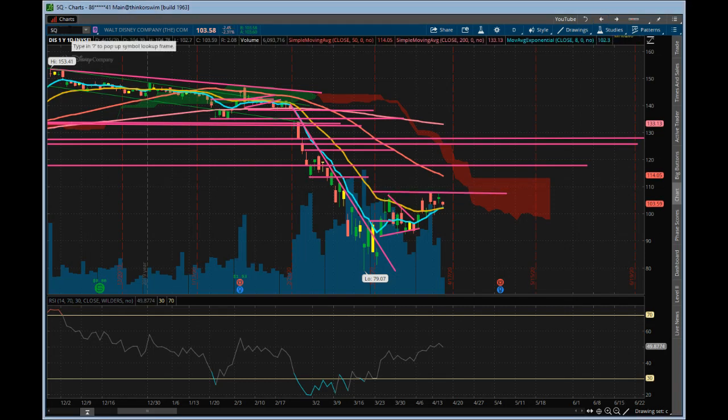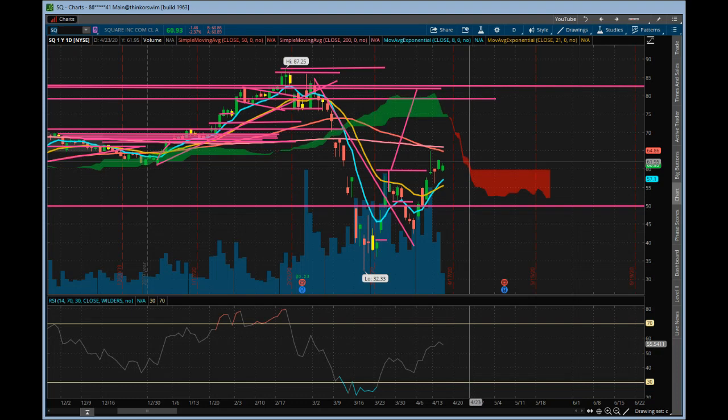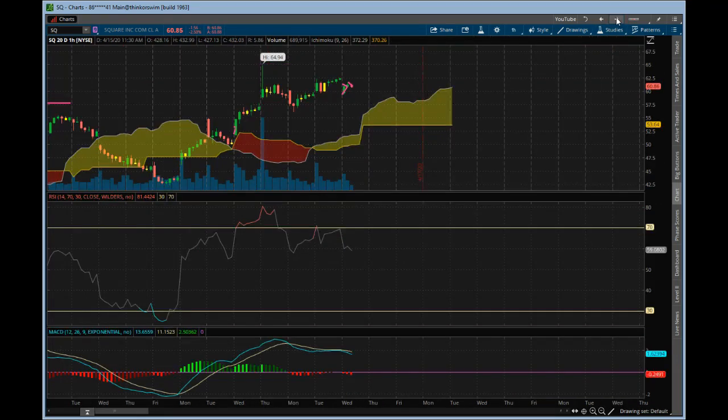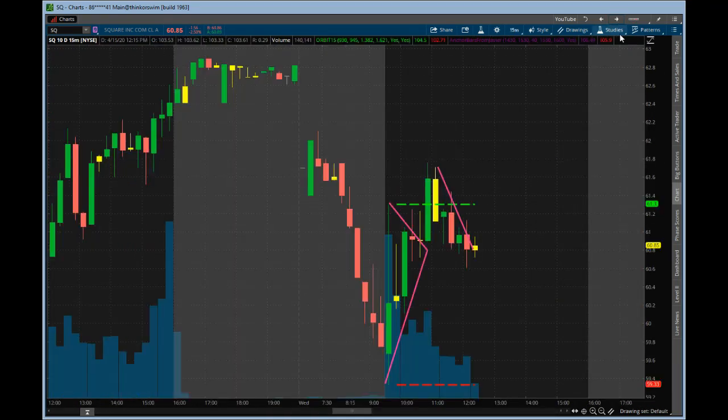Let's take a look at Square. There's another one. I mean, some decent moves right here. It's kind of just triangulating right now on the daily chart, so that's a tough area to be involved in. It's given some interesting moves right here. You got some geometric lines that are not breaking out, and it's just kind of in the chop slop right now.